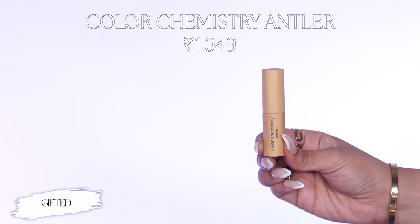Let's start off with some bullet lipsticks because I only have 3 of them to share with you guys. The other 7 shades are all liquid lipsticks. So the first shade, and this is in no particular order, comes from Color Chemistry. This is their creamy matte lipstick and this is in the shade Antler.